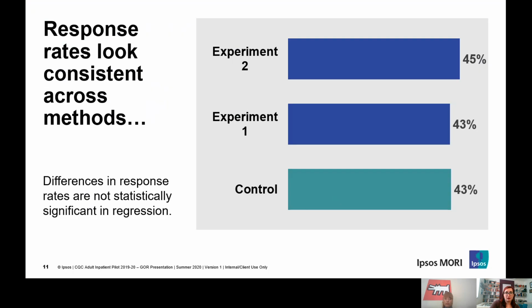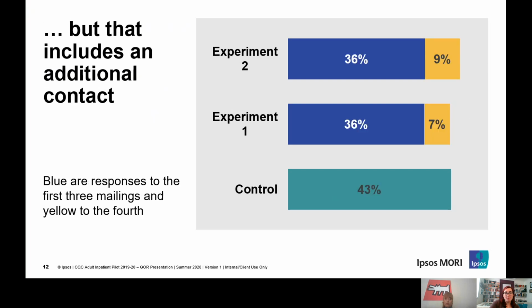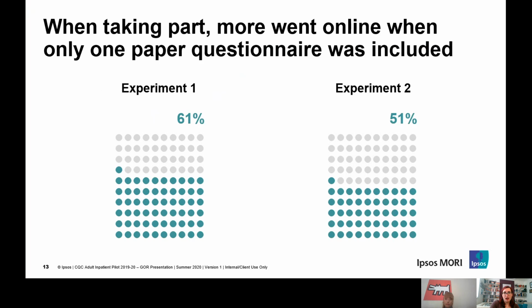So impacts on overall response rates. Overall, the response rates were not statistically different between the experiment and control groups, but that does include an additional contact. So we knew that we were likely to see a hit in the response rate, so we did include that additional contact in the experiment groups. Just looking at the first 3 mailings, we do see a drop in response rate of about 7 percentage points that we were making up in the 4th mailing.